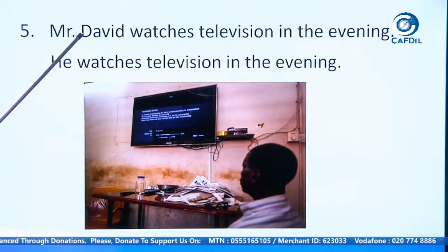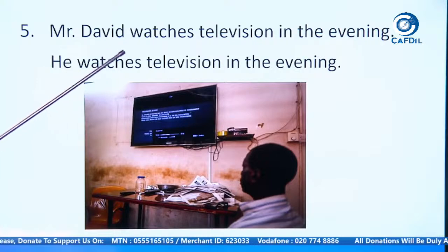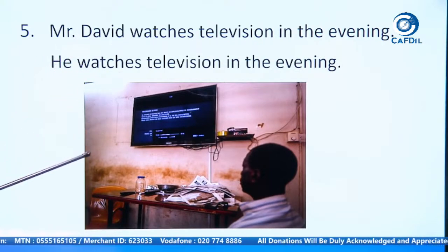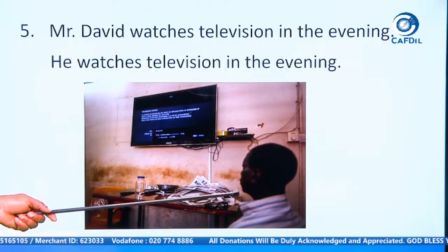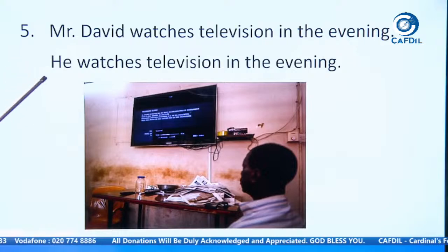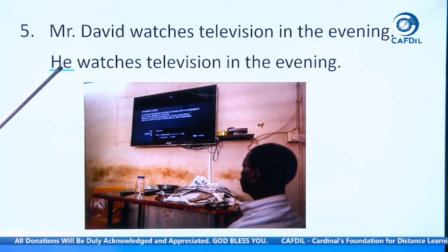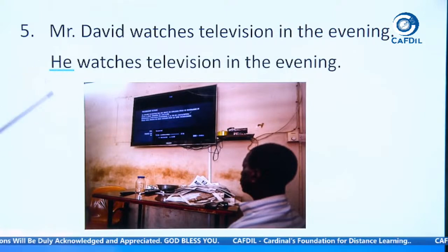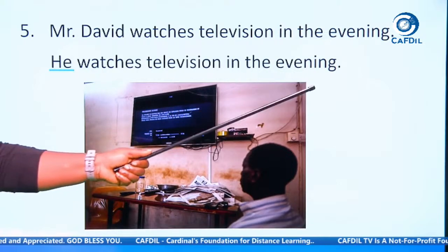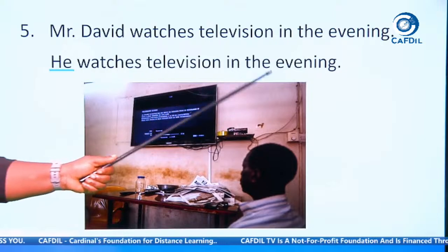We don't want to use Mr. David again. Now we want to replace Mr. David with a word. Mr. David is a man. Therefore, we will use he. So our sentence will read, he watches television in the evening.